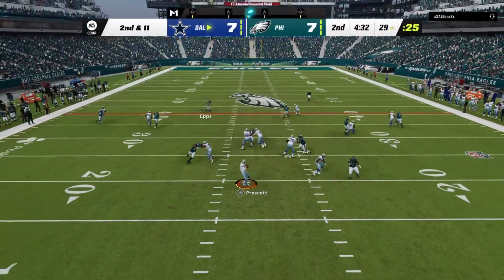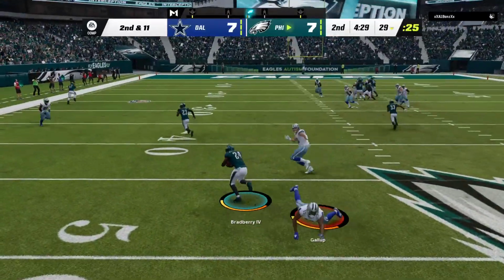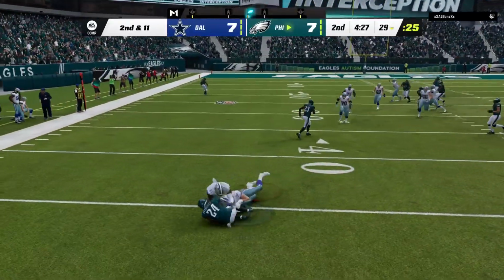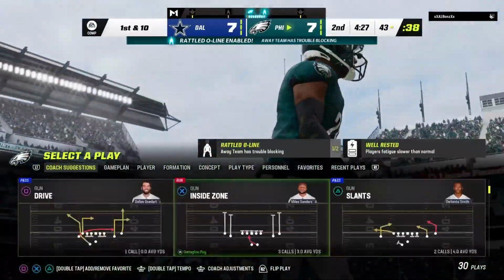On 2nd and 11 now. Prescott. All right, rifles one, and that's going to be intercepted. Picked off by James Bradbury. And the Eagles are going to take possession of the football.